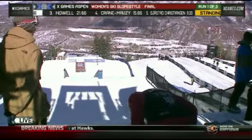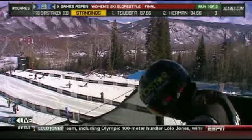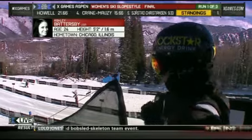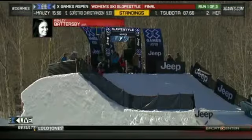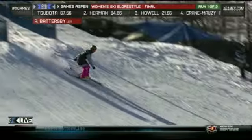Place, 84.66. So she's in second position behind the Whistlerite Dubota. Now we look up top to a lady by the name of Ashley Battersby. Again, no relation to Rose Battersby, out of Chicago originally. And today is in fact her birthday, Mike.